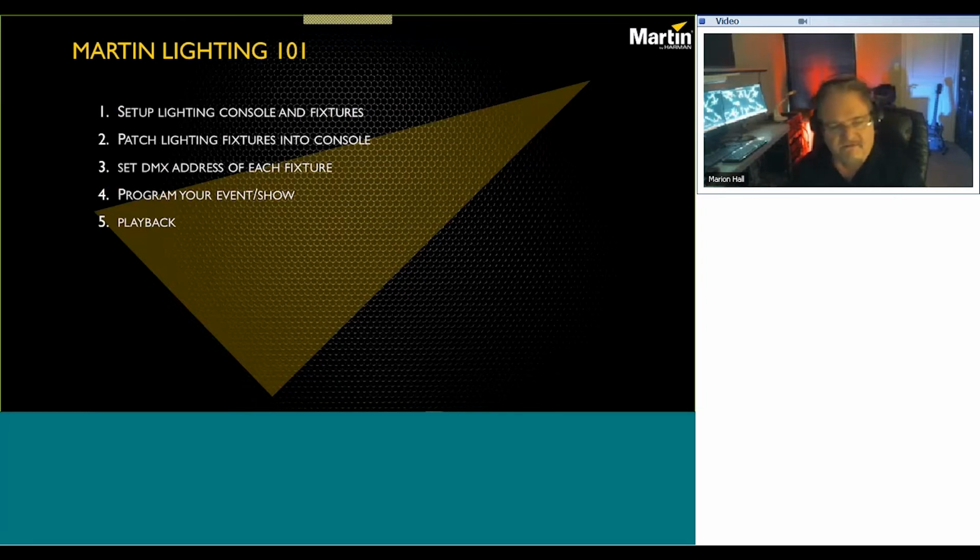So there are 5 key things to this. Number one, you need to set up the console and the fixtures. You need to patch the lighting fixtures, we'll talk about patch in a second, into your lighting console. You have to set the address of the fixture itself, because all these fixtures that we've talked about, both in our product line and even in our competitors', utilize DMX. We're going to talk about that in depth here in a moment. But you need to set the DMX address of the fixture. You also need to program your show, the event show, usually during rehearsals. Sometimes you can do that offline, and then you play back the show. Those are the key steps in order to basically create an event or show, whether it's a one-off festival or you're doing a big KISS concert or something like that. That's basically the 5 steps.